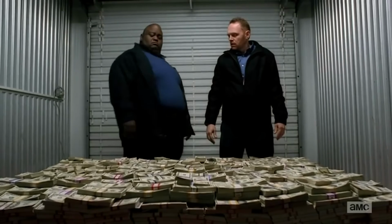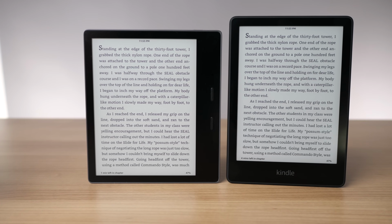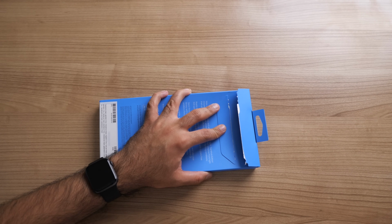to invest in their reading habit. You're going to get some nice features out of these Kindles, but you don't need them to read any kind of books. Now, there are two Kindles in this bougie bookworm category. The first one is the Kindle Paperwhite Signature Edition, which starts at $189.